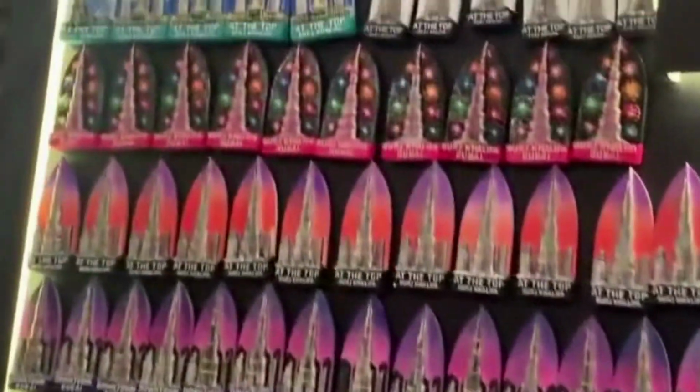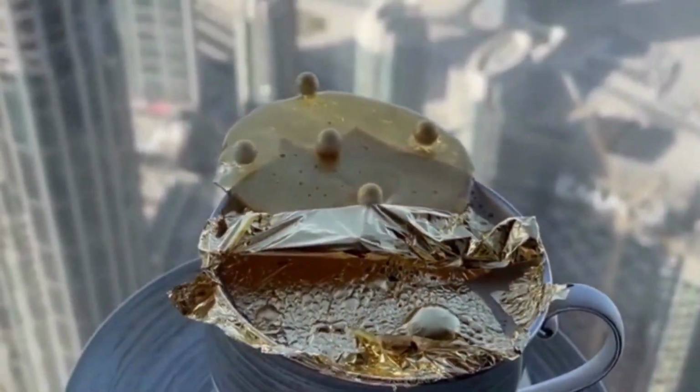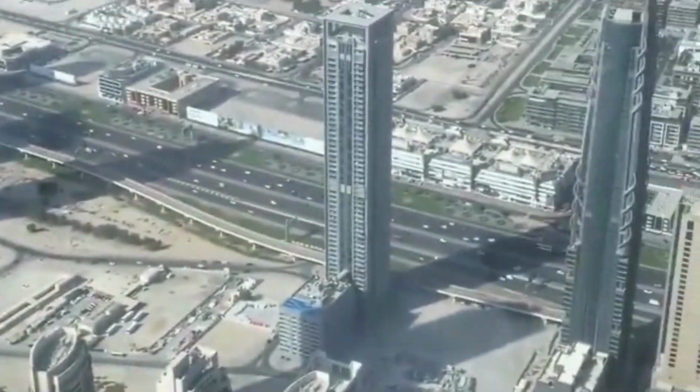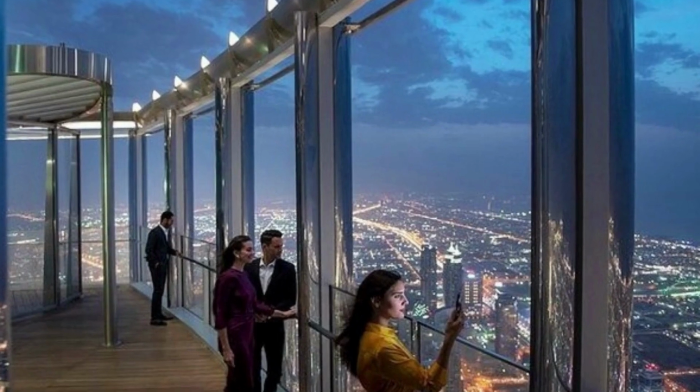The best view is from the Burj Khalifa Sky, the observation deck on the 148th floor. Here you are really close to the top and the view is incredibly wide and spectacular. Due to the higher ticket price, it is less crowded here, which makes the visit much more comfortable.